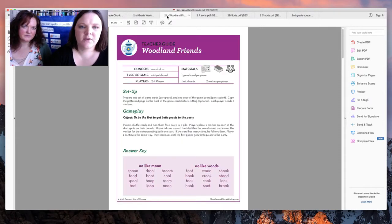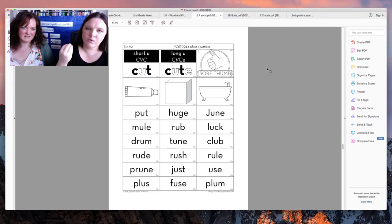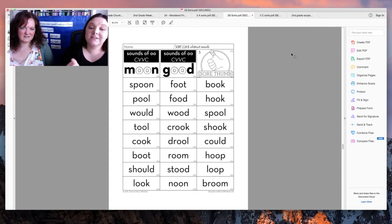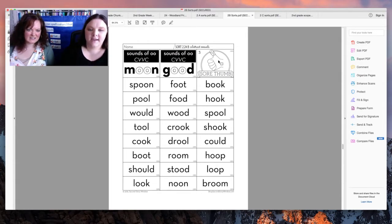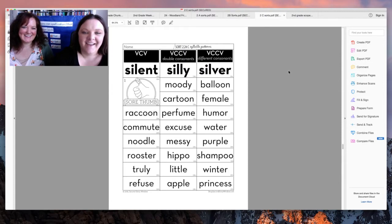So, for example, here's what your A level, your below level students are going to be sorting this week. They're still doing that oo sound that you hear in moon, but they're doing it with just short U and long U. Your on level kids are doing those 2 different sounds of oo, the moon and good. And this sore thumb graphic is the things that don't follow rules. So, like could. Yes. Or, I'm trying to think, should. I'm trying to see if there's another one up there. There's 3. Yeah, would. And could, then, should, would.